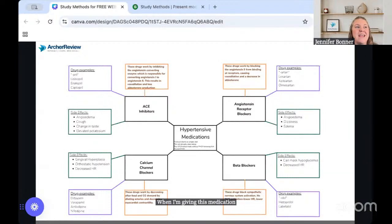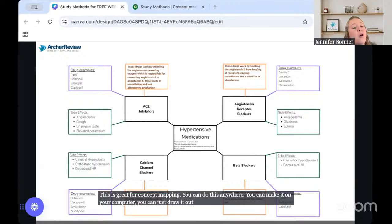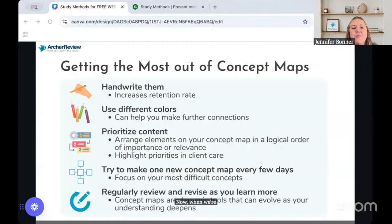Someone's saying, I need this layout. This is great for concept mapping. You can do this anywhere. You can make it on your computer. You can just draw it out. There's no right or wrong way. Now, when we're concept mapping, how do we get the most out of this?